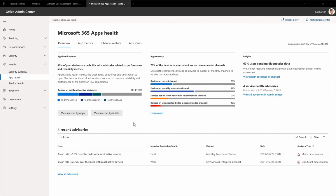When you sign in, the first thing you will see is the overview page, which presents three key insights: a summary of the devices that are running builds that are unsupported or for which advisories have been generated, a list of advisories generated specifically for your organization, and an indicator of the number of devices in your organization that are being covered by Apps Health.